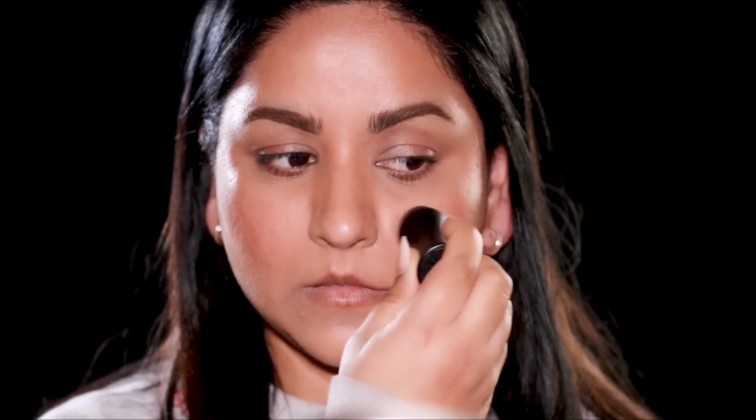Today I'm going to be giving you several tips and tricks on how to apply makeup to oily skin and keep it looking fresh throughout the day. So if you're ready, let's begin.